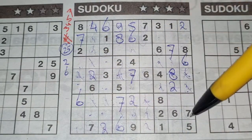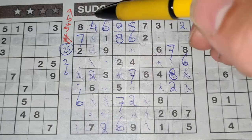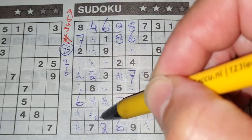8. 1, 2, 3, 4, 5, 6 missing numbers in this big square. One of the missing numbers is an 8. We see here an 8, no 8 in these 2 boxes. There an 8, no 8 in those 2 boxes. So the 8 could be here, could be there.